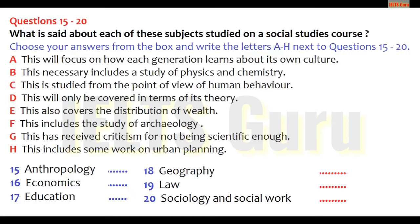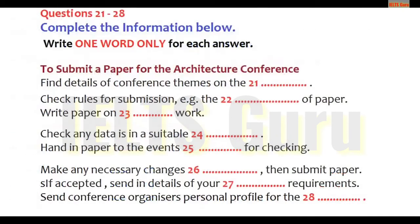That is the end of part 2. You now have half a minute to check your answers. Now turn to part 3. Part 3. You will hear two students, Ramil and Kirsten, discussing presenting a paper at an architecture conference. You now have 30 seconds to read questions 21 to 28.